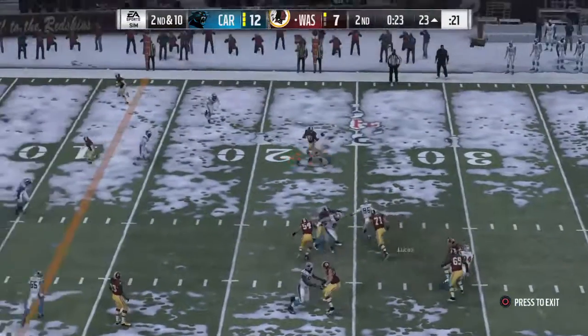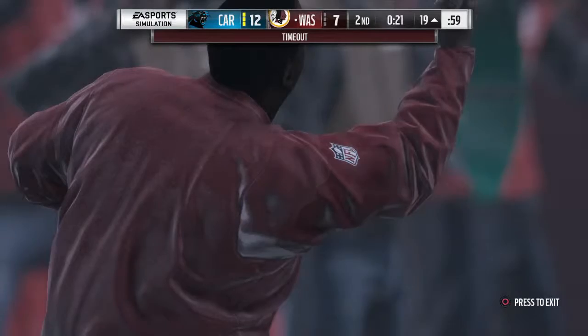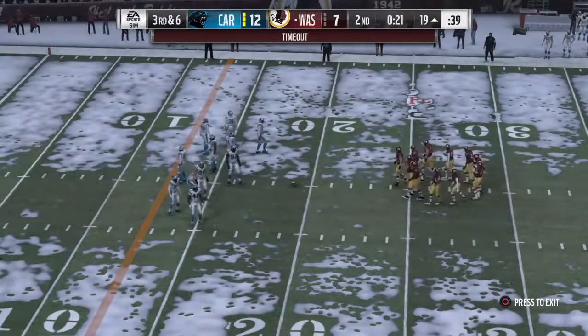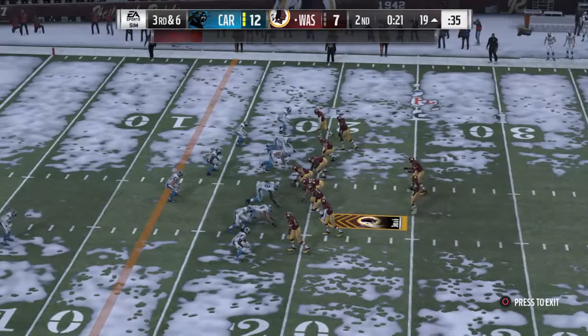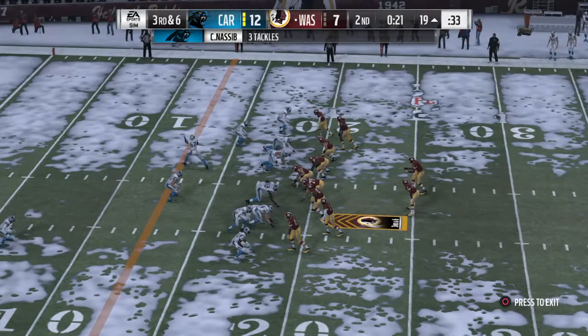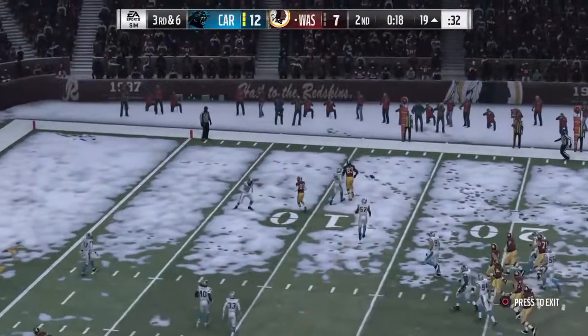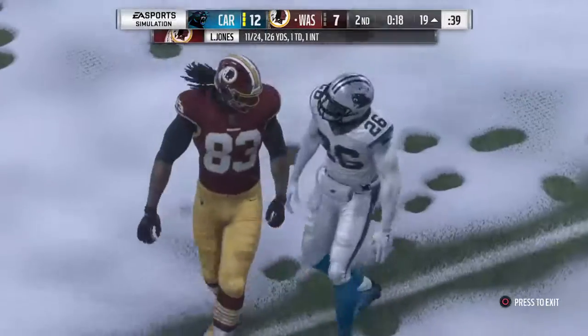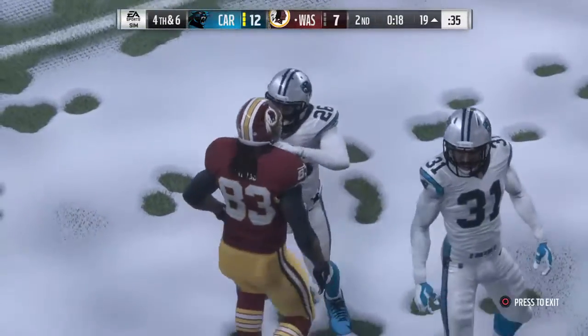Jones going to throw again. He's going to find his running back. It's complete. The Redskins going to go ahead and use their final timeout as the clock will stop with 21 seconds to go here in the first half. Now Jones on 3rd down. And that will be incomplete with the clock showing 18 seconds now to go.